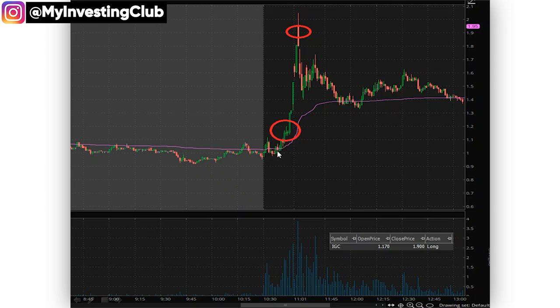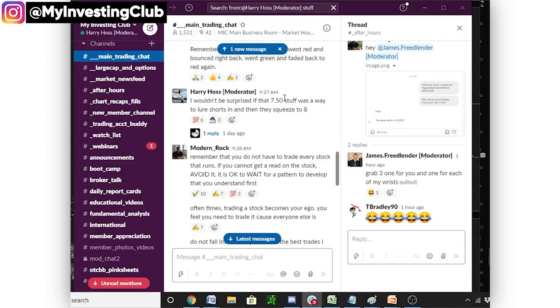A lot of short sellers, I think, were fighting it and really hoping that this would fade and give them a nice dump. But we just started doing so much volume, started going higher, that when we ended up getting up here and halting, it ended up being pretty nice. Basically, I said I wouldn't be surprised if that 750 stuff was a way to lure shorts in. They may squeeze to 8.